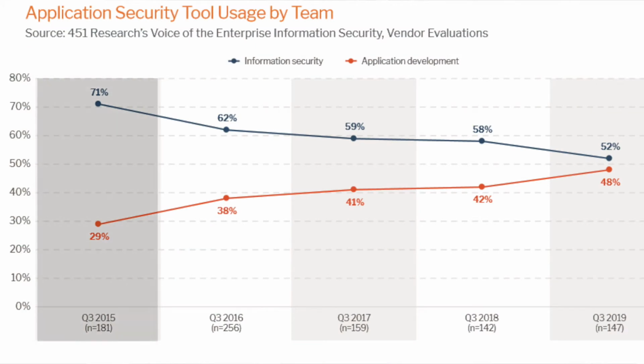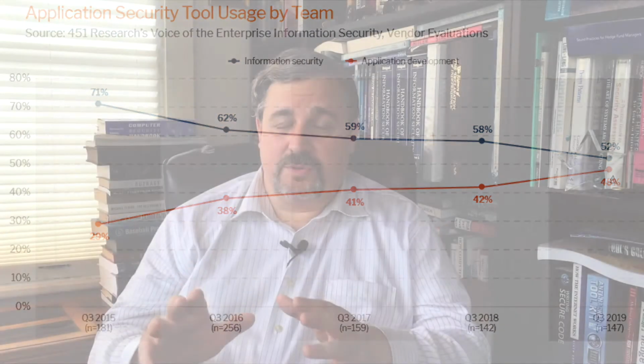Well, as I mentioned, 20% more surveyed enterprises have moved the use of application security testing tools, or AST, and mostly we're talking about static analysis as well as software composition analysis, to the development phase of the SDLC. The other key piece of evidence is over a 5-year period, we've measured the usage of these tools go from a near 70-30 split, with 70% being information security usage, to what is now a near 50-50 split between application development and information security in terms of the use of these tools. Application security testing is a combined effort of both teams in most enterprises, and as I mentioned earlier, in terms of the velocity of development change, that's absolutely as it should be, and a trend that makes perfect sense.